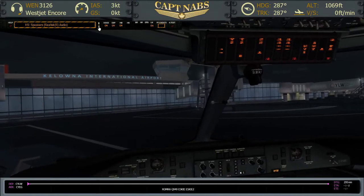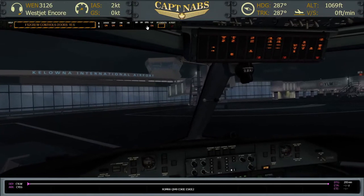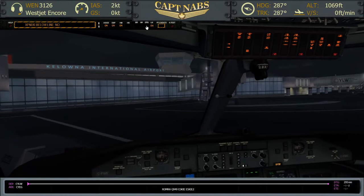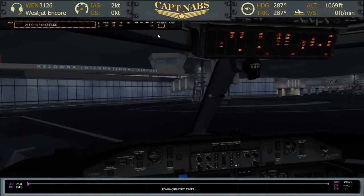I find the config a little bit finicky. It seems to be pretty stable now. The first couple times I used it, it seemed like the audio device kept shifting back and forth on me. Alright, that all seems to be good, so we're going to go ahead and start a pre-flight briefing.